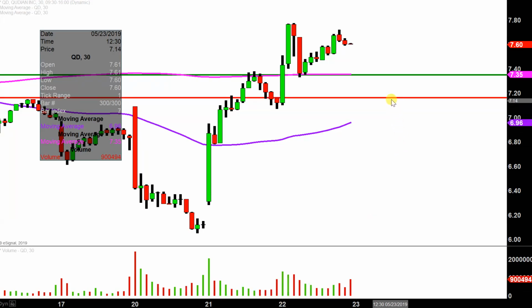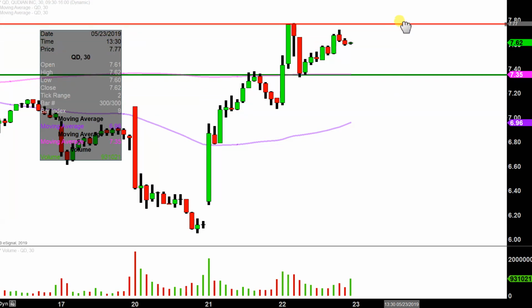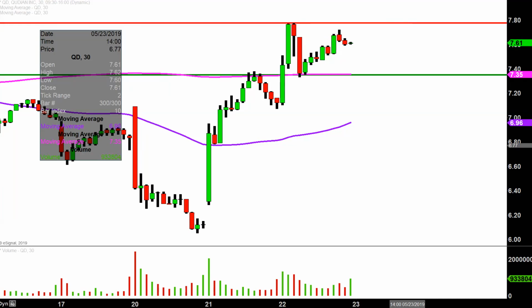What about levels of resistance going forward? The main one is simply where the party stopped this morning, and that was right up there at $7.80. So 780, public enemy number one going forward.